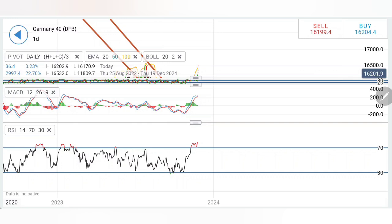On the upside, I will recommend you to buy here at 16220. Beyond 16220, you can expect 16260, 16270 as the first target, and then beyond 16270, more bullishness may prevail. Take your trades accordingly. Now let's have a look at UK.